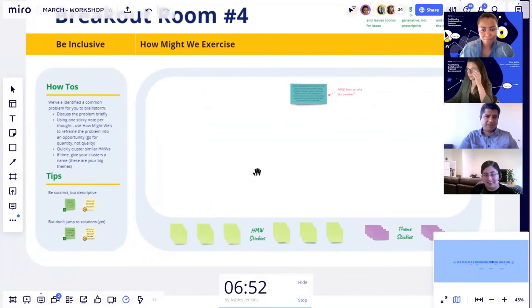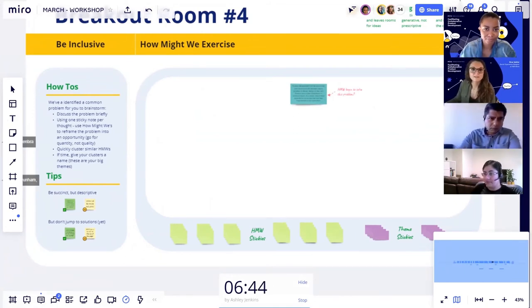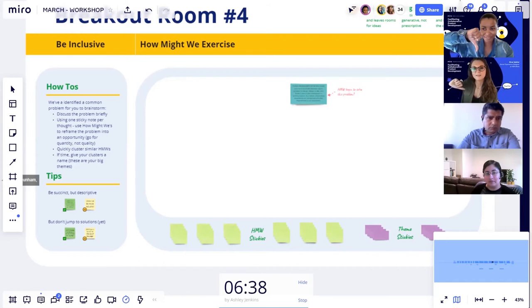Okay, and it looks like we do have a timer going at the bottom, so we've got a little under 7 minutes. Honestly, give me a thumbs up if you have done How Might We's before, or a thumbs down if you have not. I have in a verbal sort of discussion, but not in a structured way like this. Okay. So How Might We's, I love them.